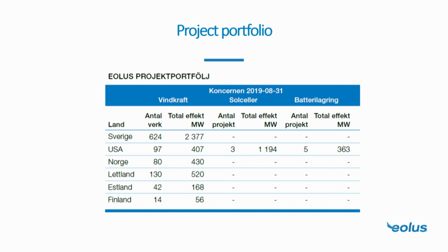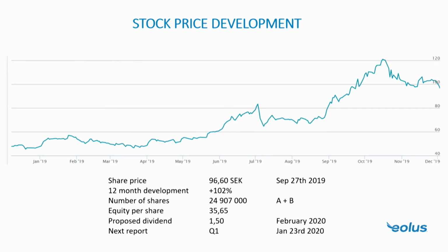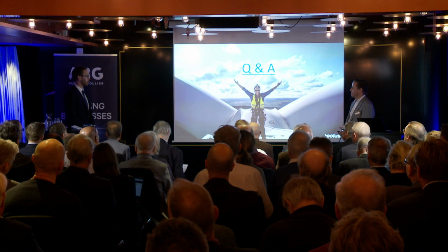And just a glance at the project portfolio. This is from our annual report that was published last week. So you can read a little about it in that. And you can see that we have added, in addition to wind, we also have solar PV and battery storage projects in the US. I think we are unfortunately running out of time.